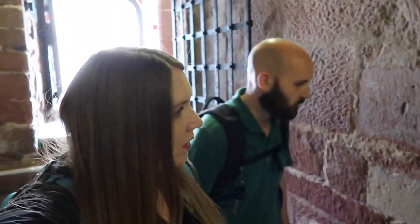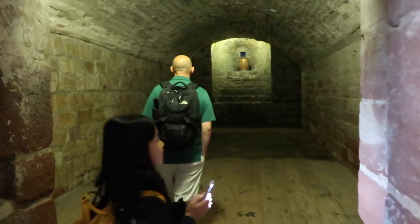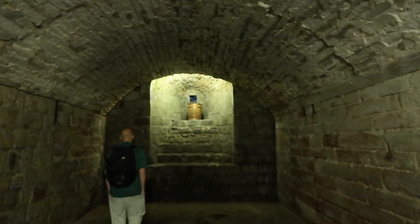It was like 3 steps. It wasn't that scary. Oh, what's in there? Molasses. It could be molasses in there. Good idea. I think this was where they would store molasses and things. We're in the dungeon where they kept the bad guys. And there's a few things in here that are interesting. I'll show you the licking stone in a bit.